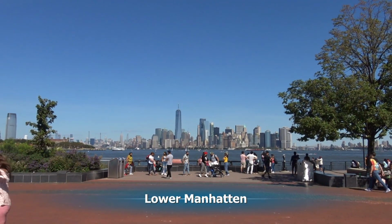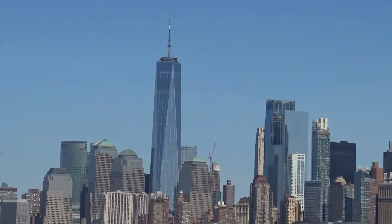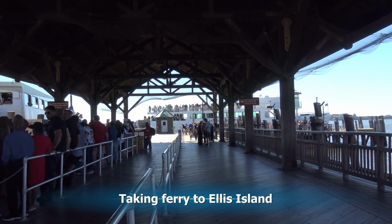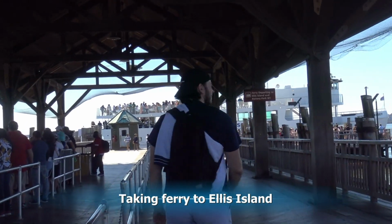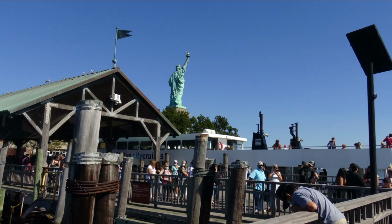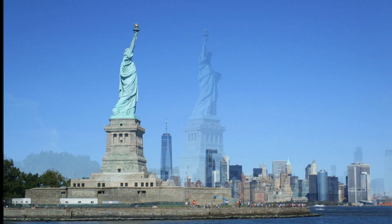After a quick look over at Lower Manhattan, it's time to head to the dock and get our boat for Ellis Island. And then it's time to leave and say goodbye to Lady Liberty.